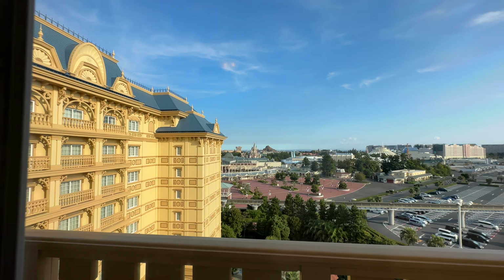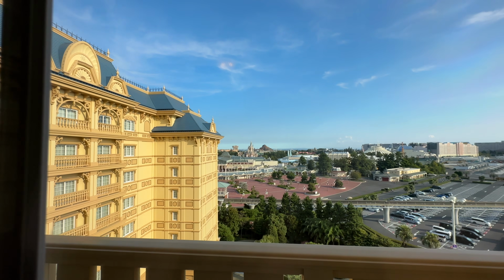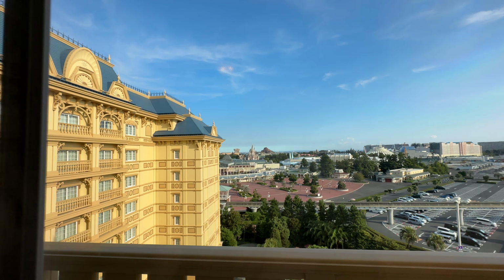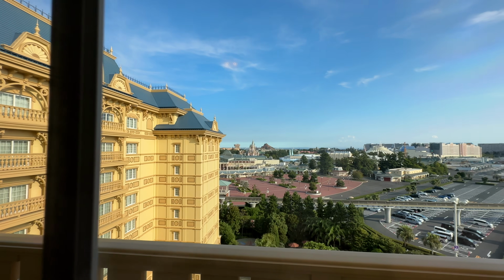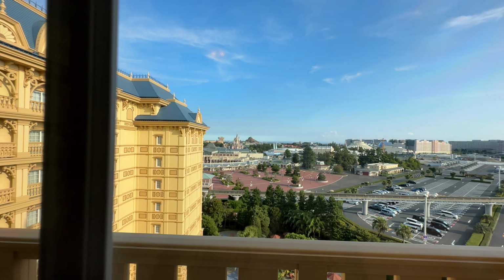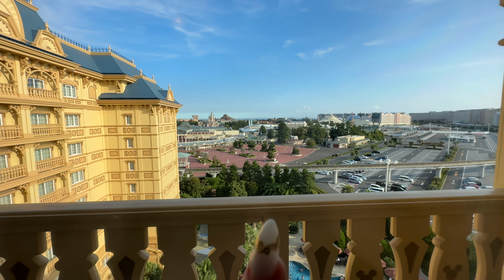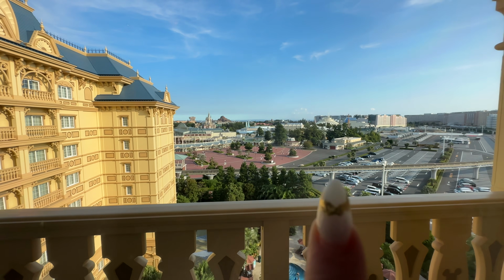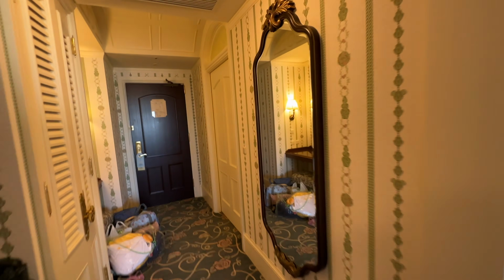I'm sure there's rooms on the opposite end where you just see the front of the resort. And you can see in the distance there, you can see a couple of things. The Tower of Terror, and that is at Disney Sea, the second park here at Disneyland Tokyo Resort. And you can see in front of us right here, the monorail passes and it goes around the whole resort area. Let's go back to the bathroom.